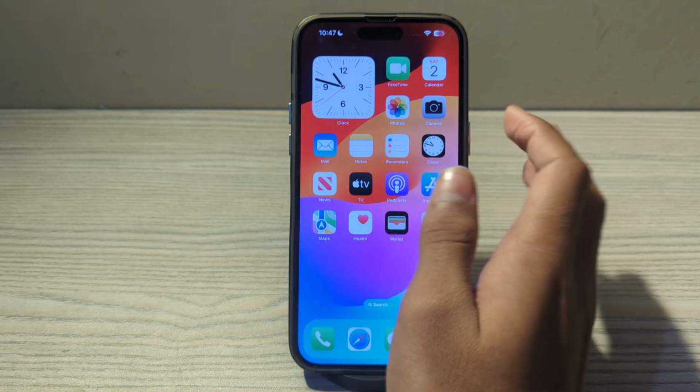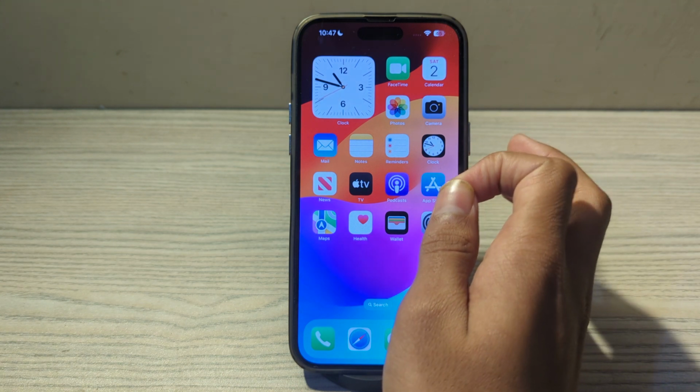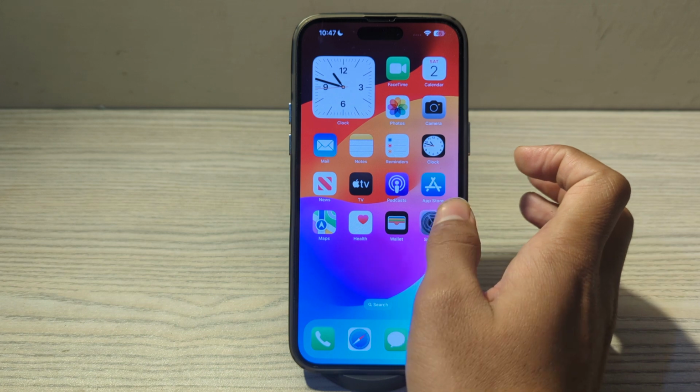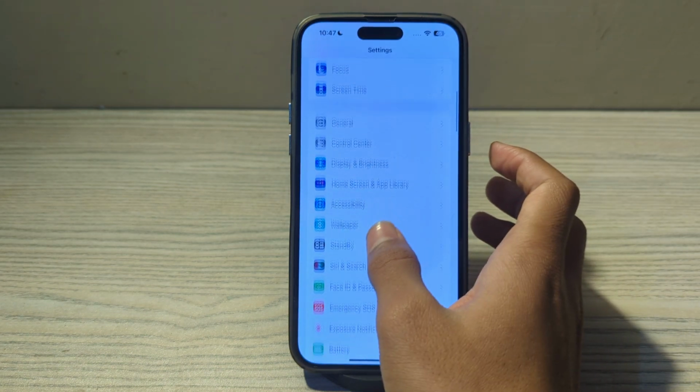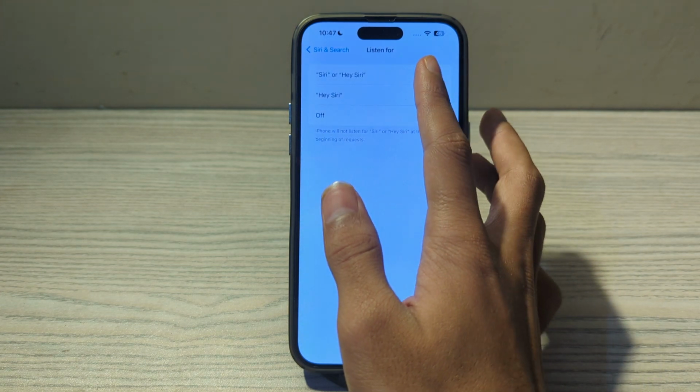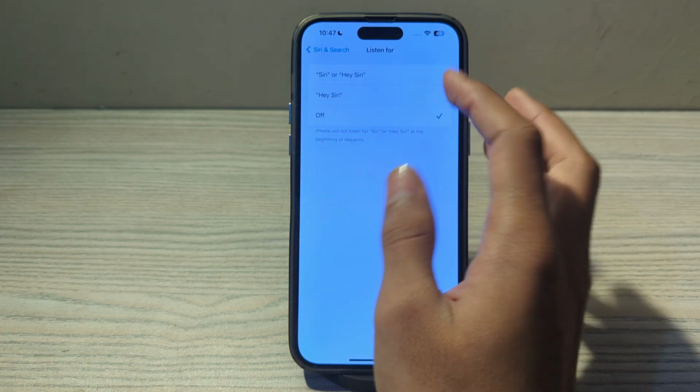Our step number one is to check Hey Siri settings. Ensure that Hey Siri is enabled in your iPhone settings. What you have to do is simply open the settings on your iPhone, then go to Siri and search. Now tap on listen for and make sure that Siri or Hey Siri is enabled.